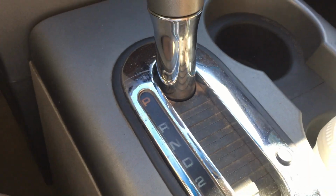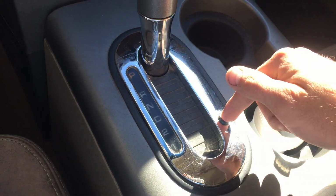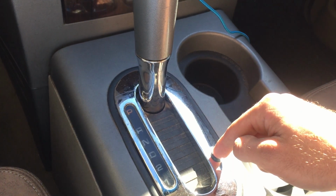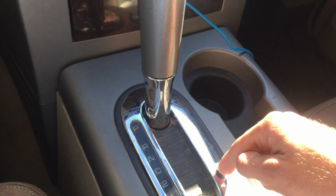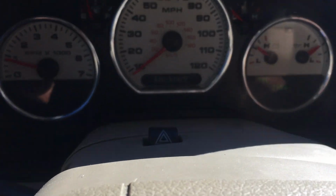It's got 4-speed, 4R75W, I think. Overdrive off. Handy for using whenever you're towing so you don't eat up your tranny, or when you're going downhill, use a bit of engine brake. It's kind of nice. Pop the hood for you guys real quick here.